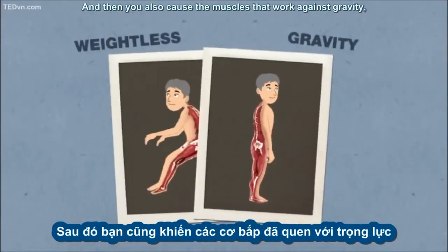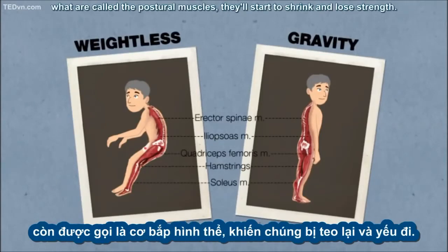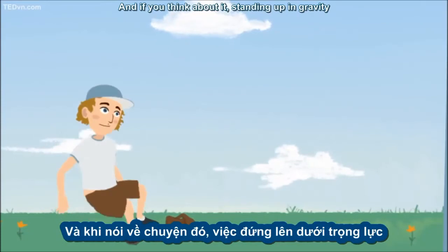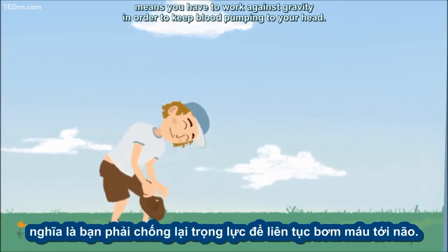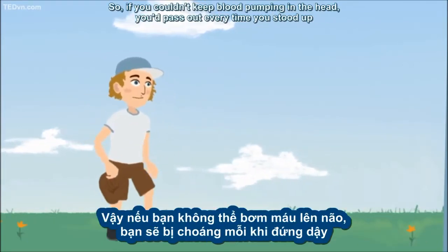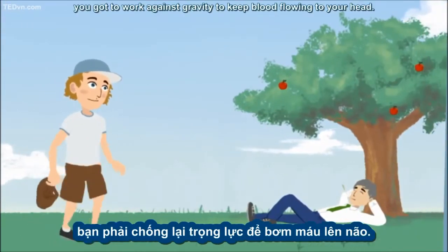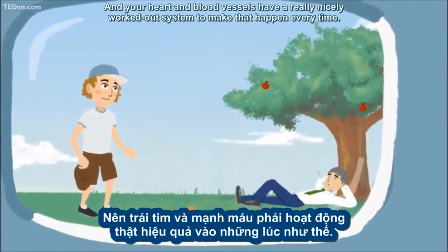And then you also will cause the muscles that work against gravity, what are called the postural muscles, to start to shrink and lose strength. There are other things in the cardiovascular system, the heart and blood vessels. If you think about it, standing up in gravity means you have to work against gravity to keep blood pumping to your head. If you couldn't, you'd pass out every time you stood up. When you're lying down, you don't have to push against gravity, but when you stand up, you have to work against gravity to keep blood flowing to your head. And your heart and blood vessels have a really nicely worked out system to make that happen every time.